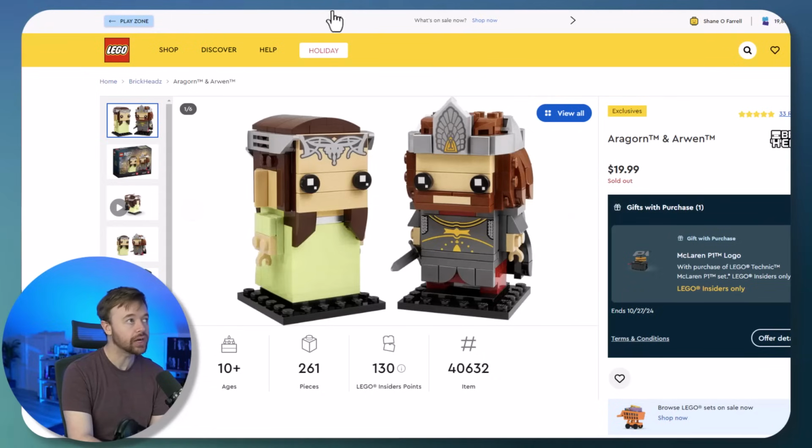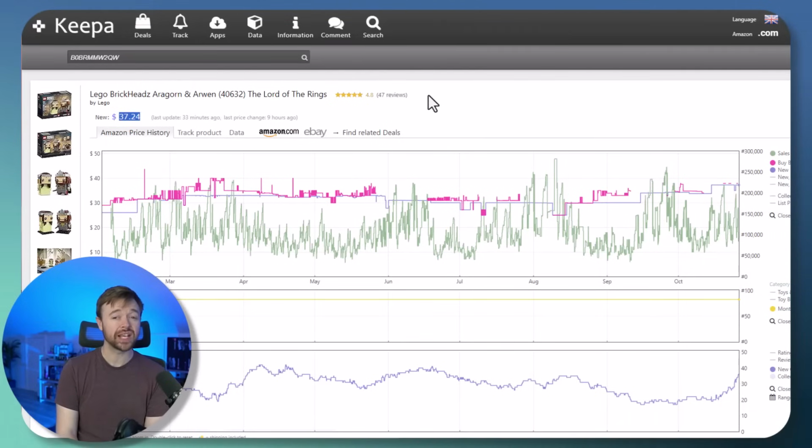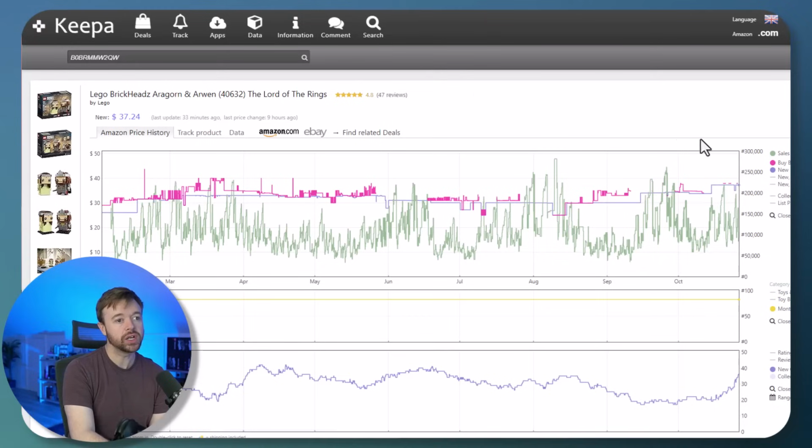So what's going on with this set on Amazon.com right now, because it has gone into sold out status on Lego.com. We see right now on Amazon, this one is selling for $37. So just a little bit lower than Gandalf and Balrog, but still almost double the MSRP. $20 MSRP, almost selling for $37.50 here on Amazon recently. We can see the price has risen throughout September and October as the supply has started to dwindle on Lego.com.